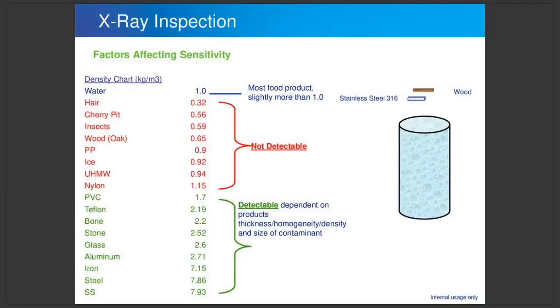You come down into the materials that are detectable, a type of plastic like PVC. PVC has an attribute in it that makes it more dense. So what some plastic manufacturers are doing is they're starting to place additives within certain plastic materials to make them more visible in either an X-ray or in some cases even a metal detection capability. Come down into some of the more unusual contaminants like bone, stone, and glass.